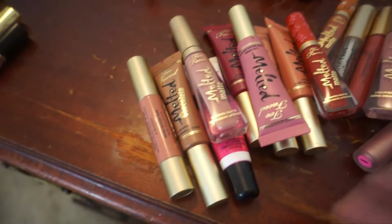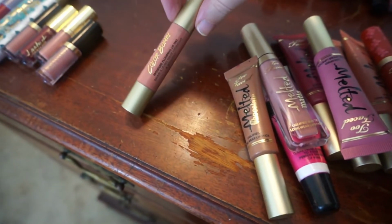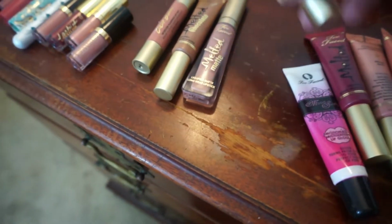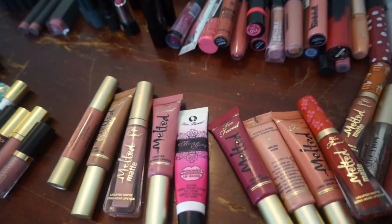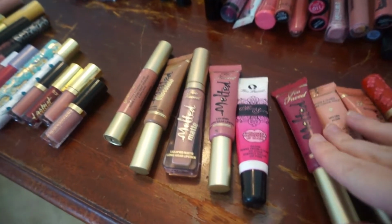Here is all my Too Faced, which is my favorite for lip products. I have this Color Bomb. This was a plumping. I don't know if they still sell this. Then I have a Melted Chocolate, a Melted Matte. This is Melted Chihuahua. This is their Mood Swing lip gloss, which was discontinued years and years ago. It's a really old product, but I can't bring myself to get rid of it. It's like a collector's item again.